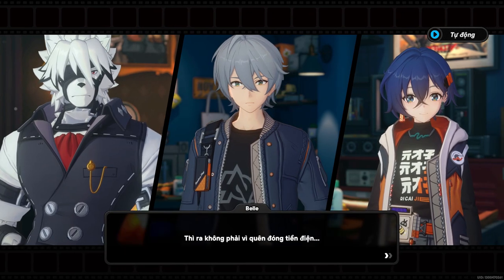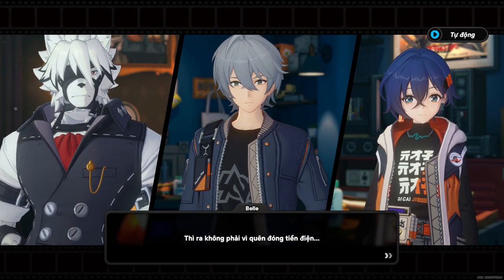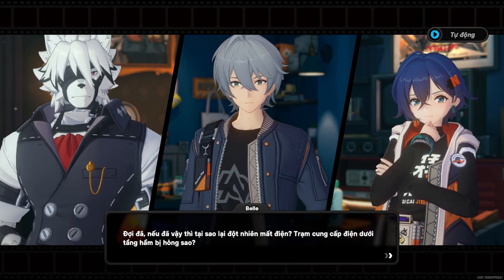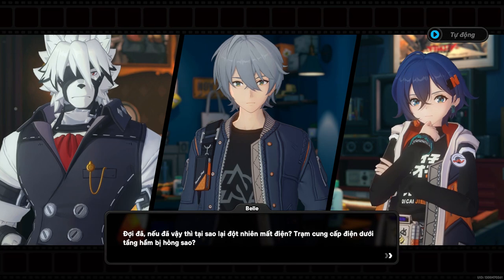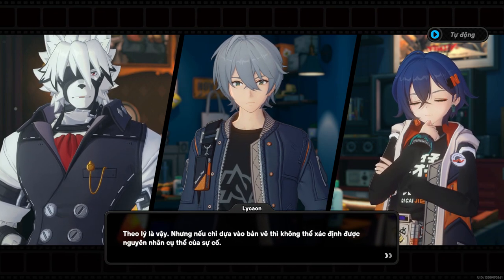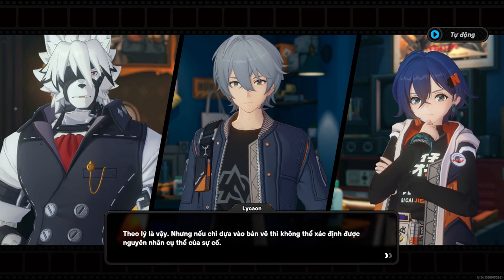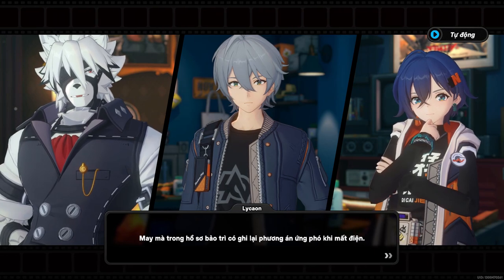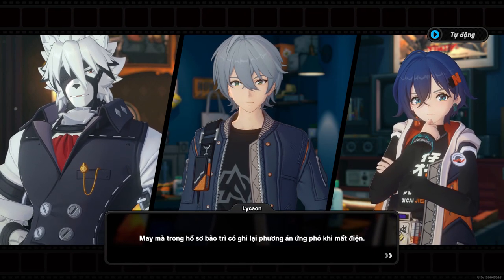So it's not because someone forgot to pay the electric bill. Wait, if that's the case, why would the power suddenly go out? Has the underground power station gone down? That is the logical conclusion. But it is not possible to determine the exact cause of the power failure from the building plans alone.